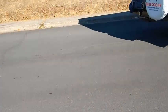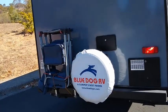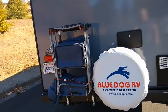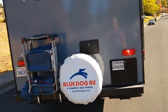Okay, light check. Right. Left. Brakes. And the running lights are on.